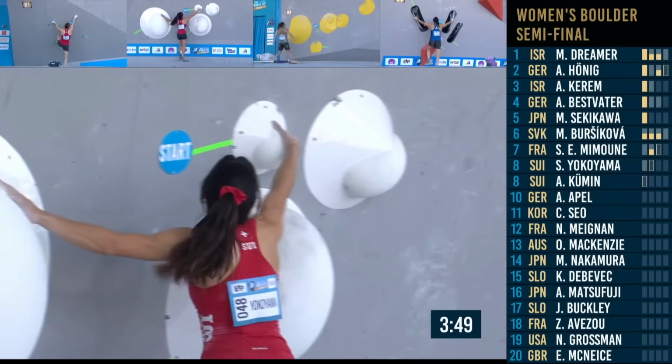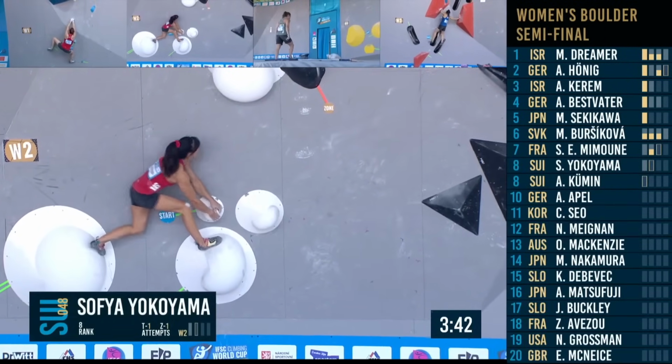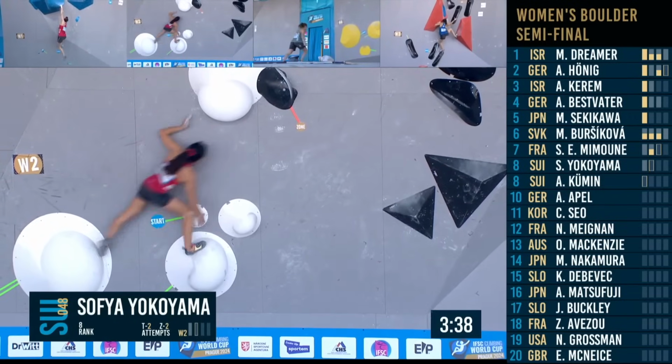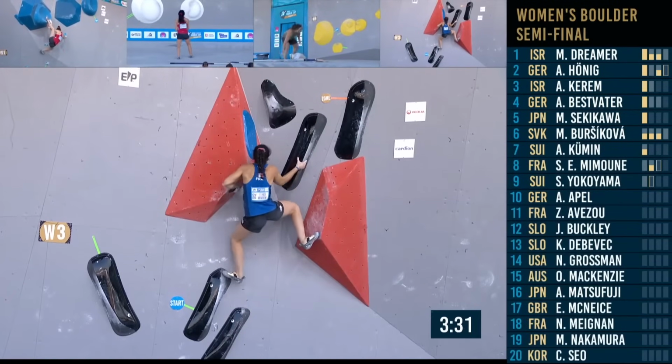And I'm pretty sure that's Afra on her final climb on the slab as well. Hard to see, little screen. And Selma on the far right, who needs something here. She's only got one zone so far. Sophia going for the jump method, looking really good. Keep an eye on top left as well, because Andrea is in.